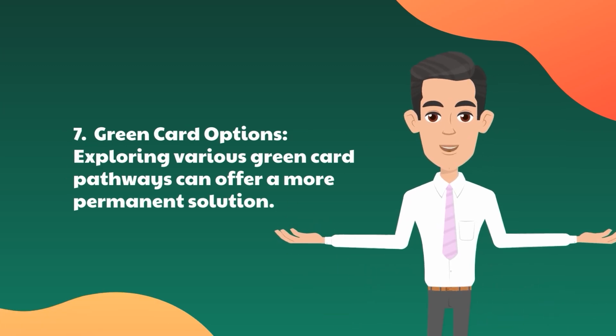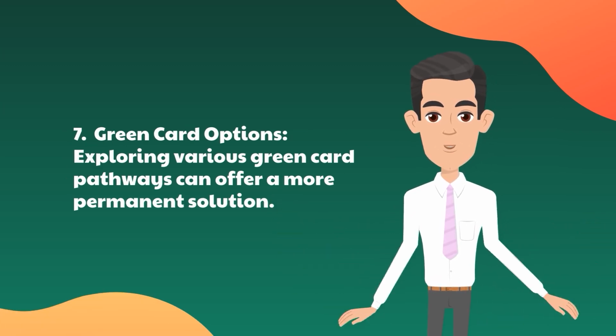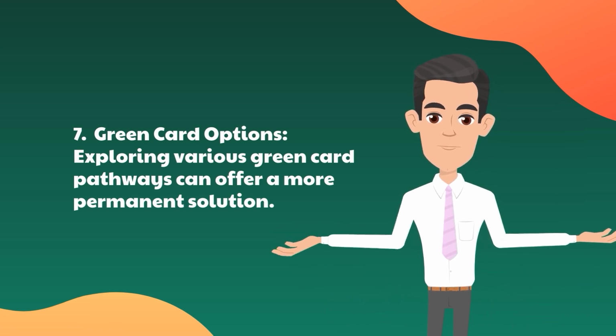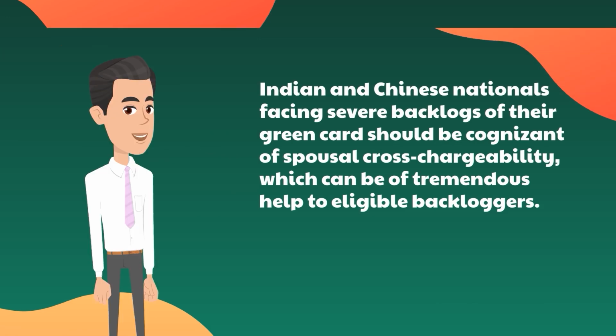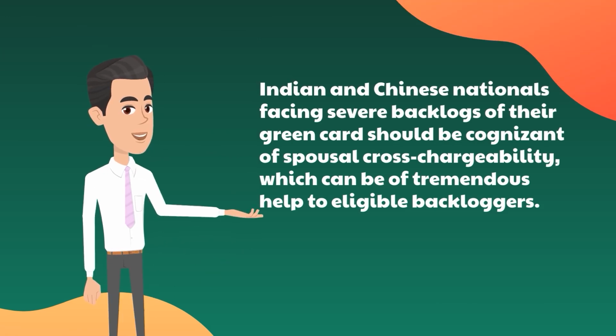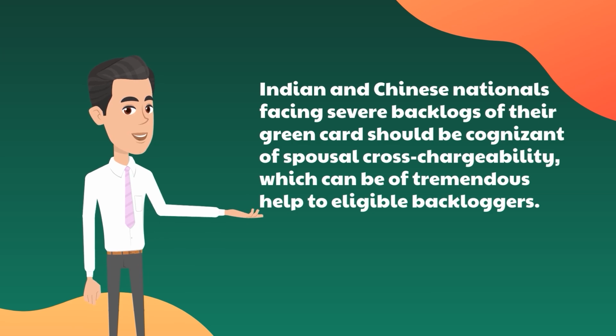7. Green card options. Exploring various green card pathways can offer a more permanent solution. The eligibility and process depend on individual circumstances, but it can be an accelerated path to work authorization and permanent residence. Indian and Chinese nationals facing severe backlogs of their green card should be cognizant of spousal cross-chargeability, which can be of tremendous help to eligible backloggers.